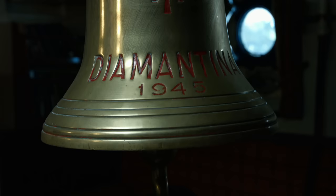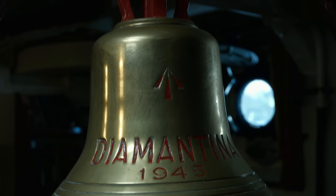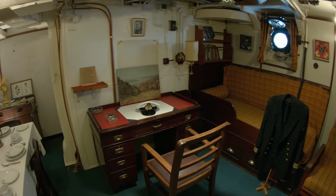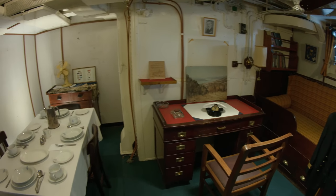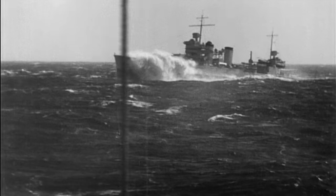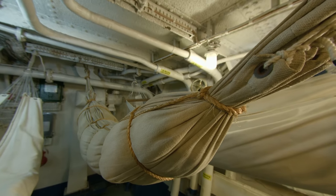I'm seated in the captain's day cabin aboard the frigate Diamantina, and these ships were very unique because they incorporated a major design feature that brought the whole ship's company into the middle section of the ship, close to where we are now. However, when the Battle of the Atlantic started and the destroyers were operating in the very rough conditions in the North Atlantic, the British Navy was losing officers swept over the side when they were moving from their accommodation in the after section of the ship to try and get to the bridge across the upper decks. There was no way through the engineering spaces to get to the forward part of the ship.